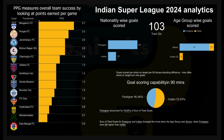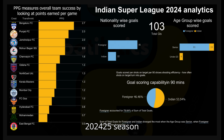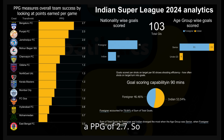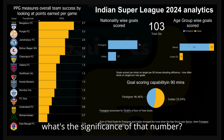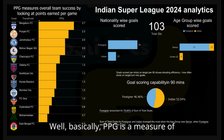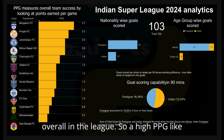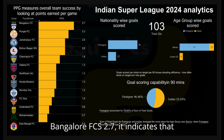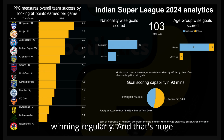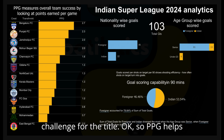So, for example, we've got some data here from the ISL 2024-25 season, and it's got Bengaluru FC at the top with a PPG of 2.7. So what's the significance of that number? What does that really tell us about them? Well, basically, PPG is a measure of consistency and how successful a team is overall in the league. So a high PPG, like Bengaluru FC's 2.7, indicates that they're not just winning matches, they're winning regularly. And that's huge because it means they're getting those crucial points, putting themselves in a really good spot to challenge for the title.